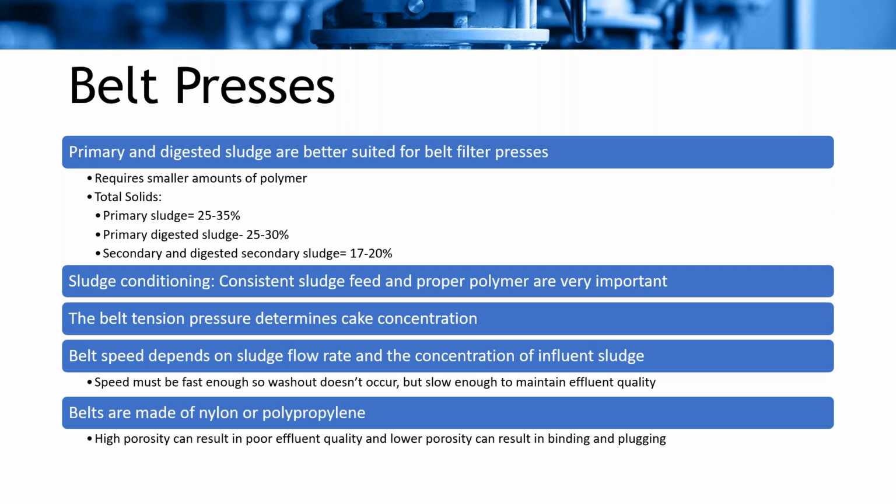So the speed must be fast enough so washout doesn't occur, so you're not just dropping it on there, and because it's not moving, all the liquid is just flowing over the sides. But it also should be slow enough to maintain a good effluent quality. If the belts are moving too fast, you're going to get a lot of solids in your water that's supposed to be dewatered. Typically, these belts are made of nylon or polypropylene, and they have a high porosity, and so the higher porosity results in poorer effluent quality because the water isn't allowed to go through. However, if you have low porosity, that can result in binding and plugging, and no water can pass through.